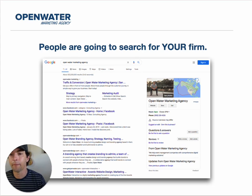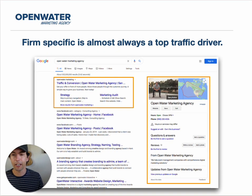So they see a section here talking about your website. You might have a site title, a meta description. You're inviting them to click through to your site. And then on the right-hand side, if you've done this properly, you've got a Google business profile listing that's optimized, has your logo in it, a nice picture of you maybe, or your building or something, contact information.